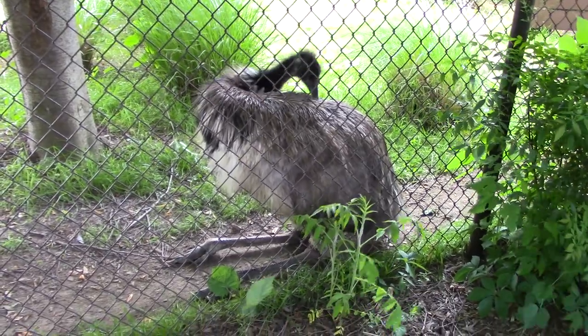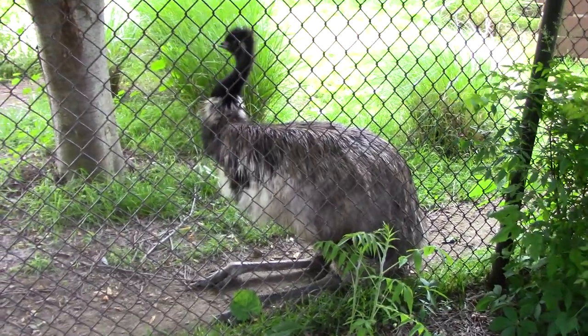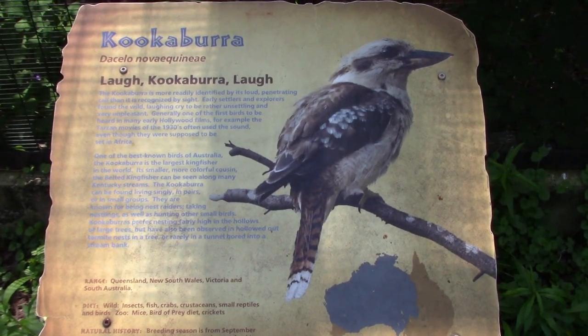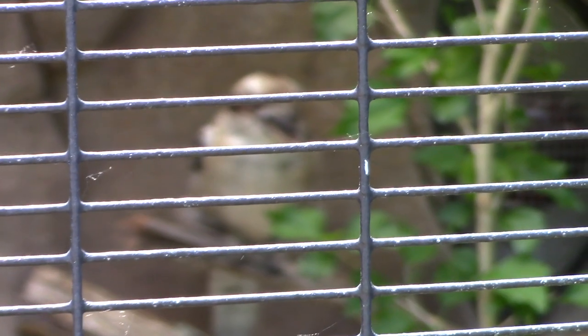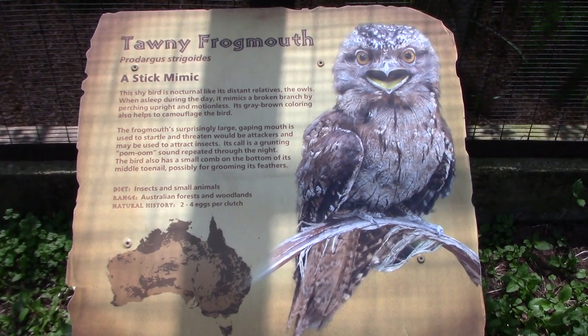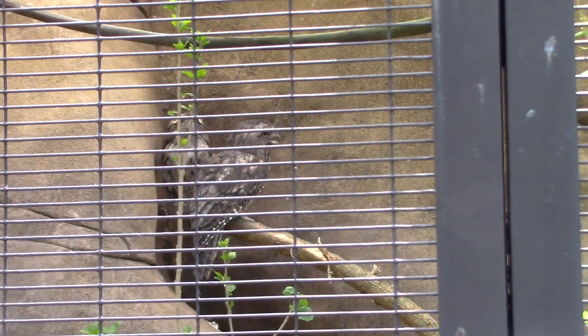Because he's in the back. So this is the emu. All right, signage here. All right, a kookaburra. Trying to get a good view, see behind these bars. Nice little birdie. This is called a tawny frogmouth. So our tawny frogmouth.